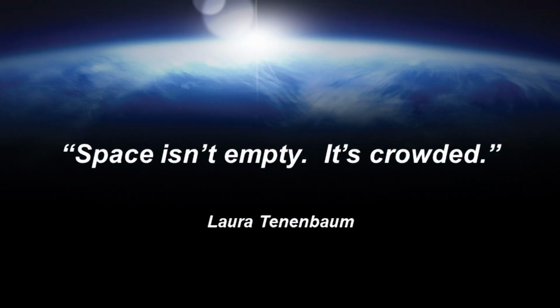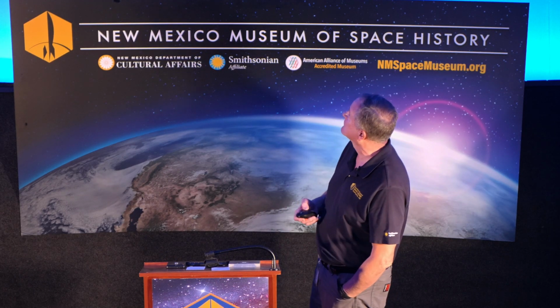Space isn't empty, it's crowded. We think of space as being extremely vast, but in the areas that we're talking about, when we're talking about crowded skies, we're talking about the Earth orbit areas, so the area around Earth. It's similar to New Mexico, not a lot of people. Let's take a look at our county, just over 60,000 people in a county that's bigger than the state of Connecticut. But if you go to Connecticut, it's a little bit more crowded, and the roads are a lot more crowded, et cetera, et cetera. You're much more likely to get into an accident of some sort, which is the concern that we've got as well.